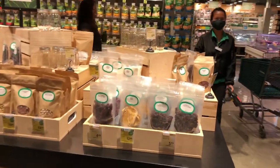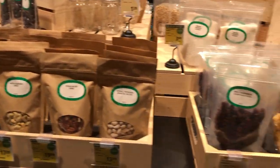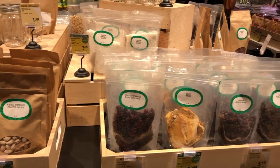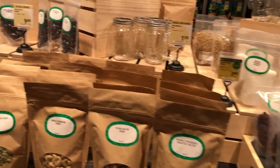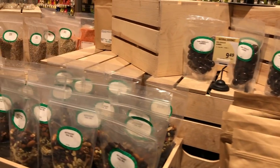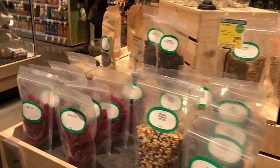So here you see some specialty items that Foodland offers. You see dried mango in a bag, a variety of nuts, chocolate with nuts, popcorn, as well as candy at the far end.